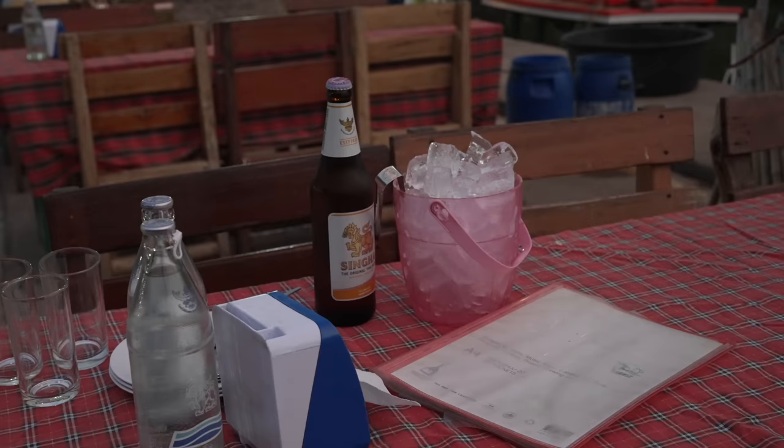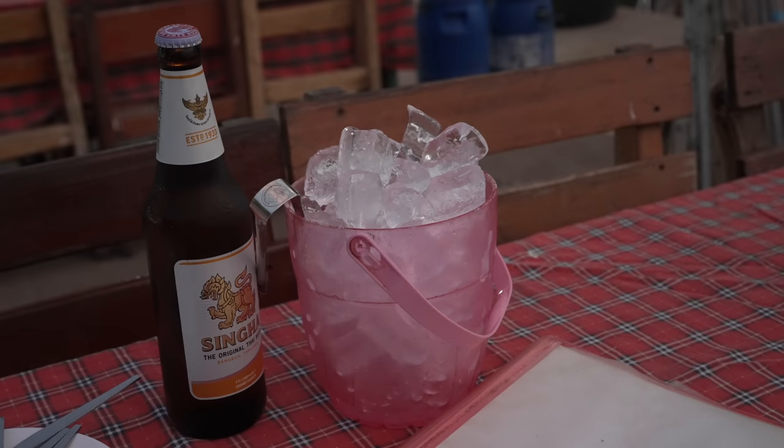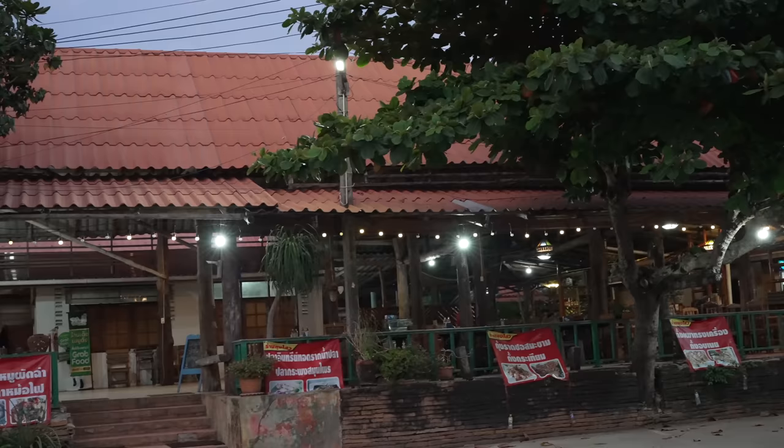Down here in Southeast Asia, Thailand, a lot of times people drink beer over ice. Same way in the Philippines. Not the way we do it in the West, but if your beer gets warm, you got ice and some glasses right there. This is just the waterside eating area, but if you're not into that, here's the main restaurant right here. Sort of open air, you know, Thai style.